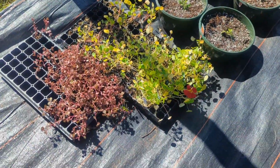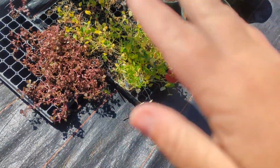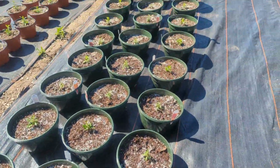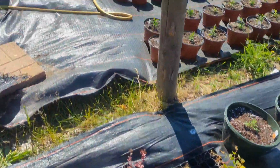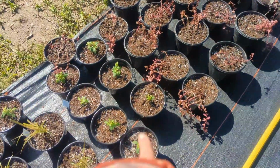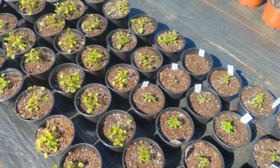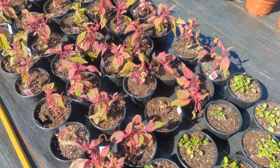All right, so nasturtium looks fine. It just looks stressed because I still have them in plug trays and they need to get potted up. Sedum look fine. All of these guys look fine. These are all mums. Let's go look at the flowers. All right, grasses will be fine. Those are snapdragons. They're looking okay. Snapdragons over here look okay. Pansies look okay. Most of these are cold hardy or somewhat cold hardy.